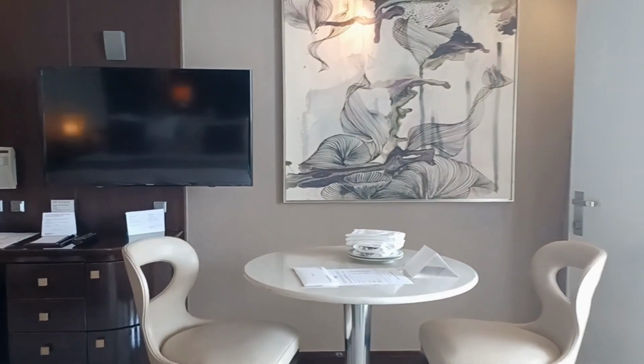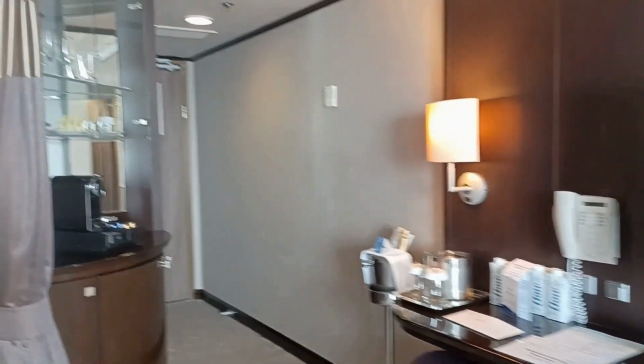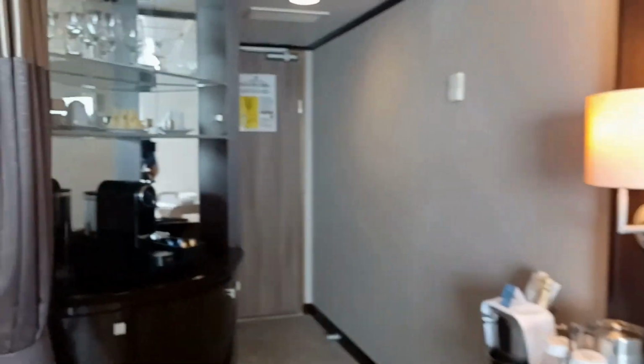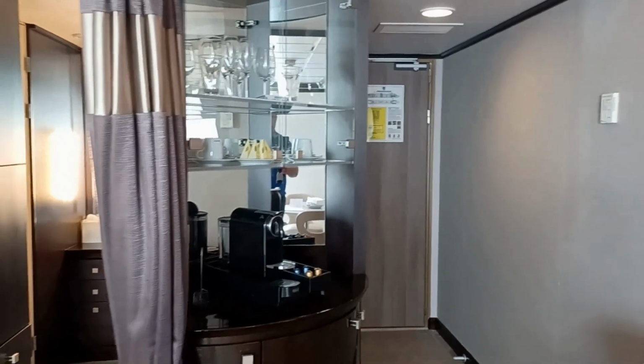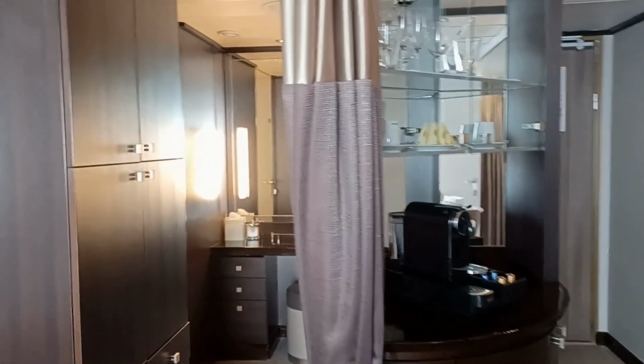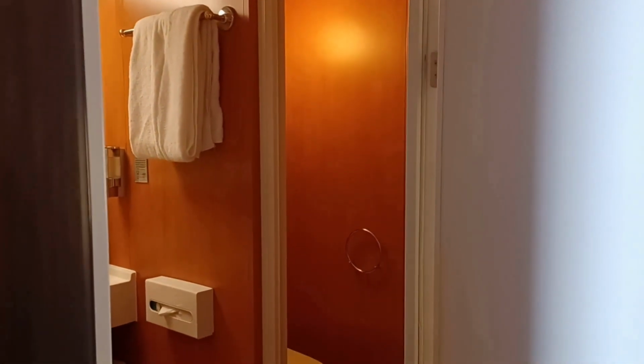You have a very small table. It's plenty big enough for 2 or maybe 3, but 4 gets a little tight. You have a nice TV and coffee and service center there, as you'll see. Here is a quick view of the chute that gets you into the getting ready area.